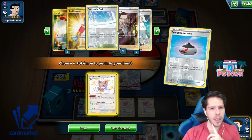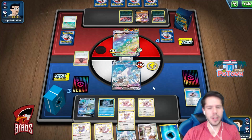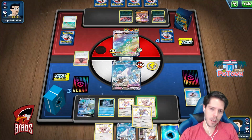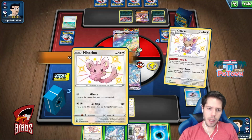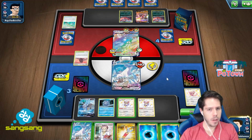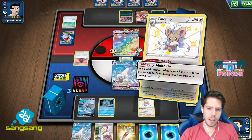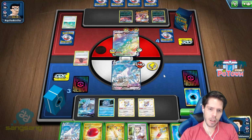So I do have 2 of them. I also have access to the Dedenne, so we'll see if we can get there. We shall see if we can get there. So let's go Mate Deuce. Keep this guy for Pokemon. Right, not ideal. Let's Mate Deuce because I can only attach 1 energy this turn.